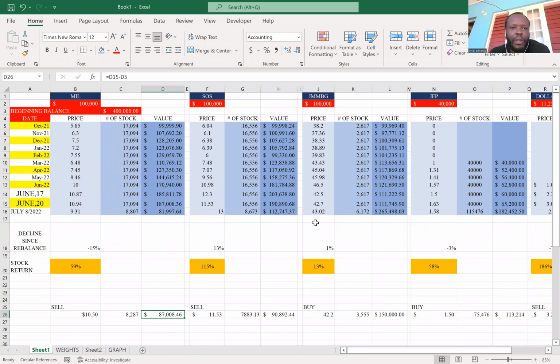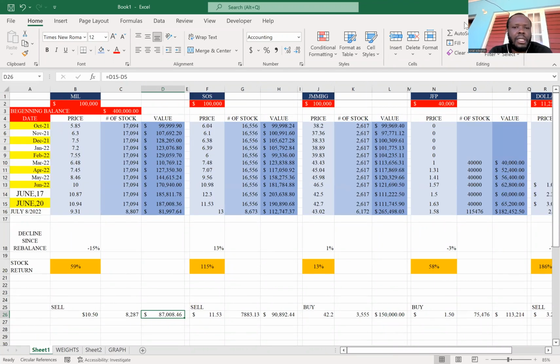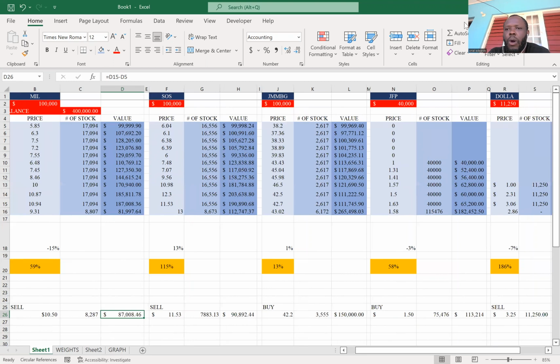As you may know, we started the portfolio with some $400,000. And we invested that $400,000 across 5 or 6 companies. So we had Mayberry Investment, we had SOS Stationery Office Supply, JMMB was a part of the portfolio. And those 3 companies took up some 65 or 75% of the portfolio because we invested 25% of the portfolio in each of those companies at the outset. What we did was keep back a portion of the portfolio to invest in IPOs. So we got into the JFP IPO. We also got into the Dolla IPO. And those have performed excellently for the portfolio.